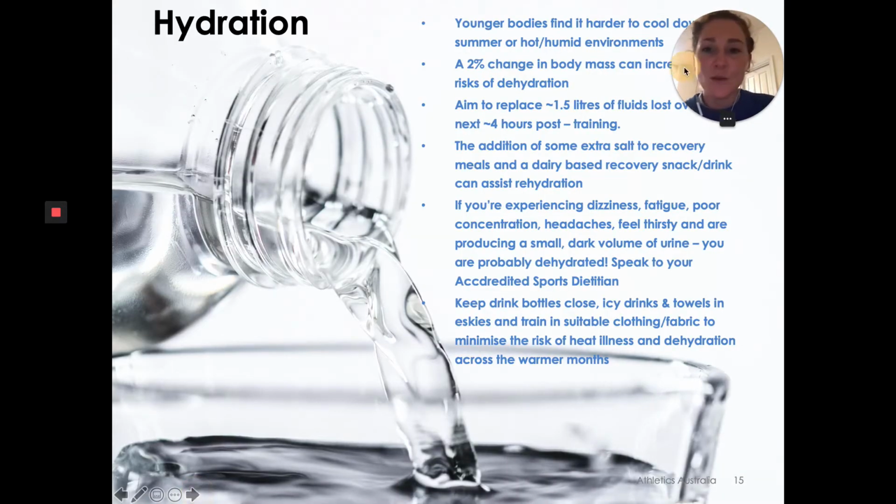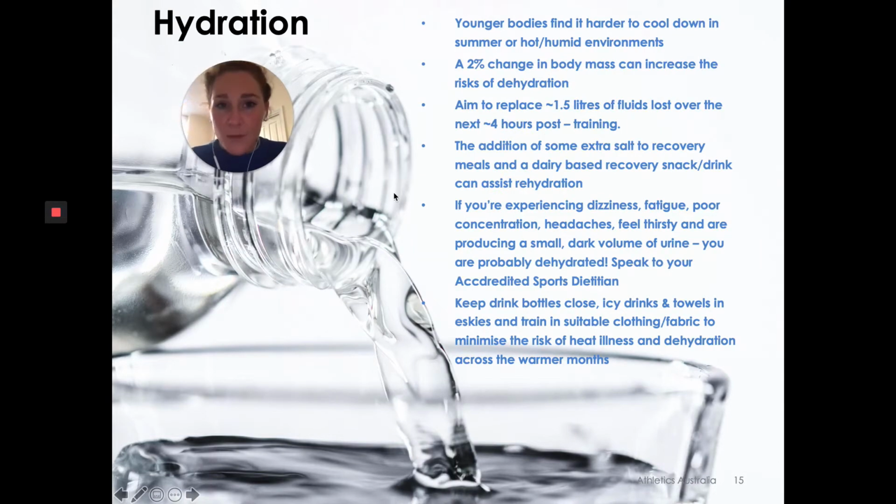So to discuss that in a little bit more depth, younger bodies do find it harder to cool down in summer or hot and humid environments. So obviously you lose sweat through the cooler months as well. So do keep your water bottles around you, because often when it's in sight, it's in mind that you'll continue to sip on it, which can help. But if an athlete experiences a 2% change in body mass, so if we're looking at your pre-training weight and then your post-training weight, taking into consideration what you might have drunk during that session, if we noted that was a 2% change or deficit, it would be indicative of experiencing some effects of dehydration.